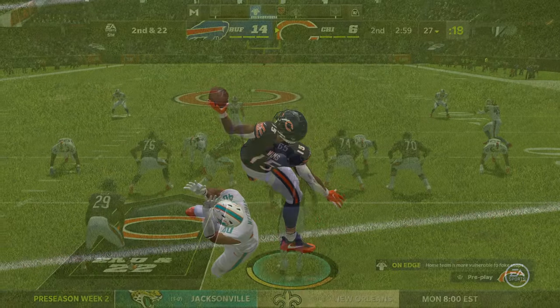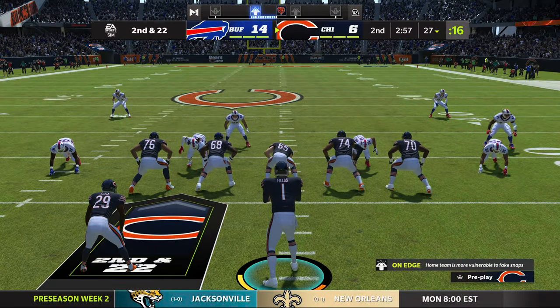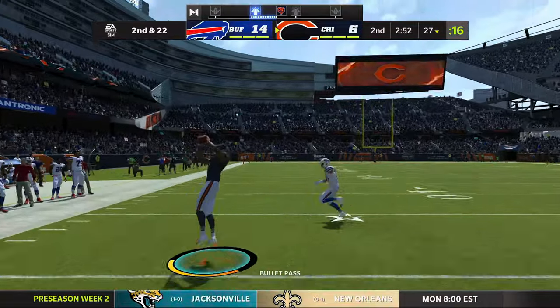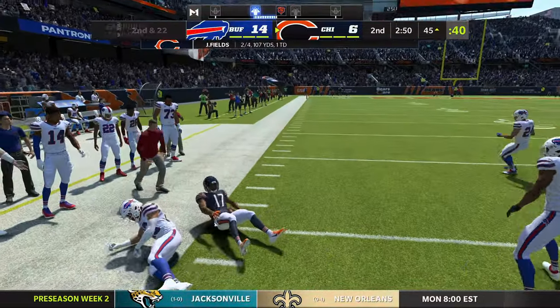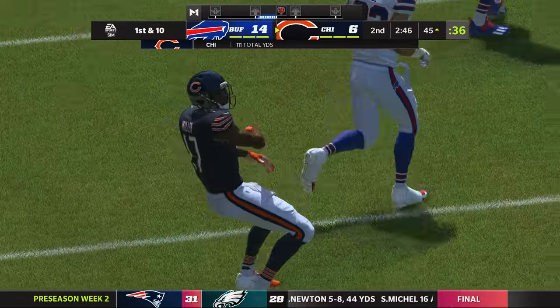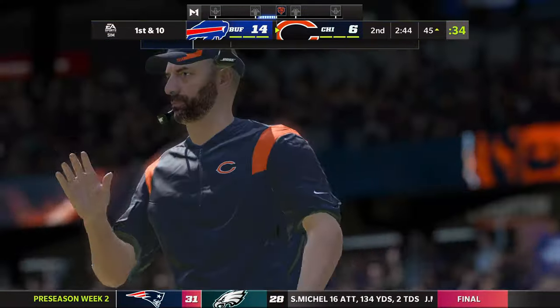Big fourth down conversion. Putting together a nice little song there, aren't you? Because it's something you'll see from young quarterbacks. They have that tendency to retreat backwards instead of stepping up in the pocket. And he's got a first down as a tackle is made at the Bills' 45-yard line. That's good for 28 yards.